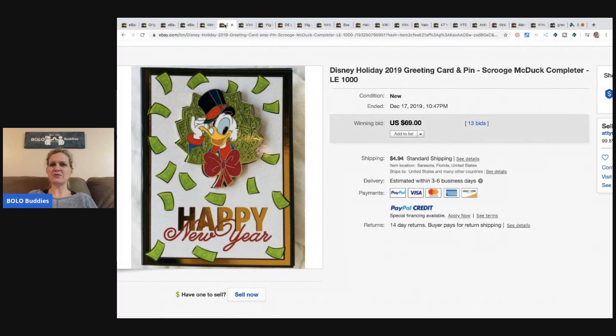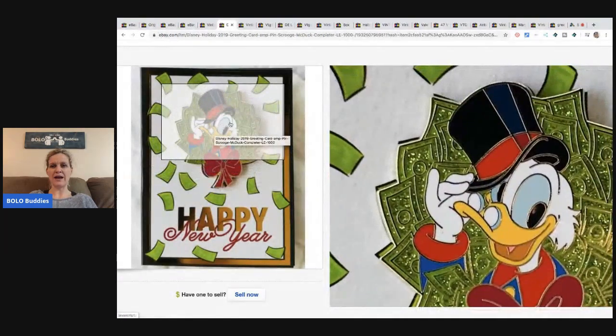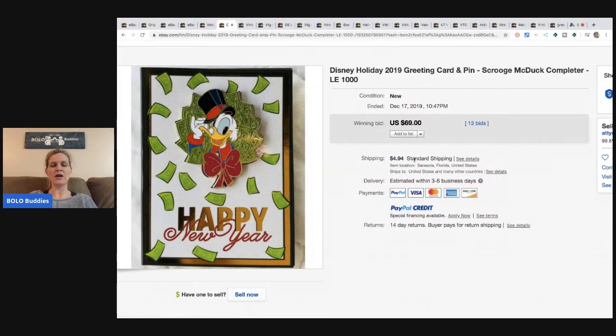Okay, this is from 2019, so I'm not really sure what is so special about this. Disney Holiday 2019 greeting card and pin. Okay, I didn't see that. Sorry. So this one had a pin attached, so that makes it worth more. But this sold for $69 with 13 bids plus shipping, so always be on the lookout for cards that have something special. And I'm going to show you a couple more and you'll see what I mean. But this one has a pin.